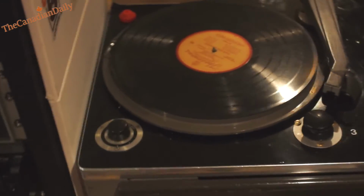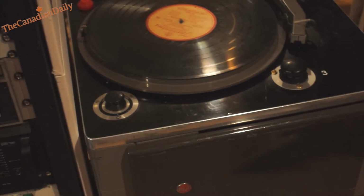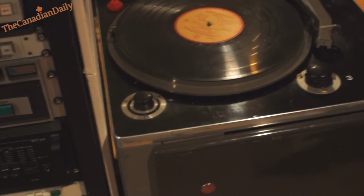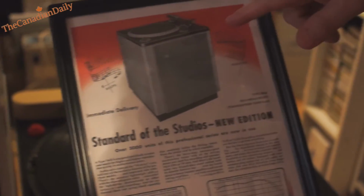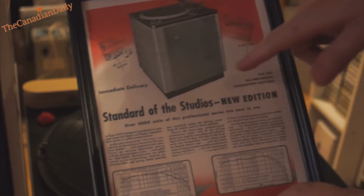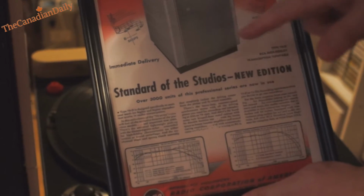Just stay there, Fred. 70s style steel cabinet. It's like the old iconic fridges that were lead lined back in the day. They look like they'll never blow apart. Oh, this is built like a tank. Yeah. If you can see this, I found this online years ago. I printed it off, standard of the studios, and this is an ad for the 70D.